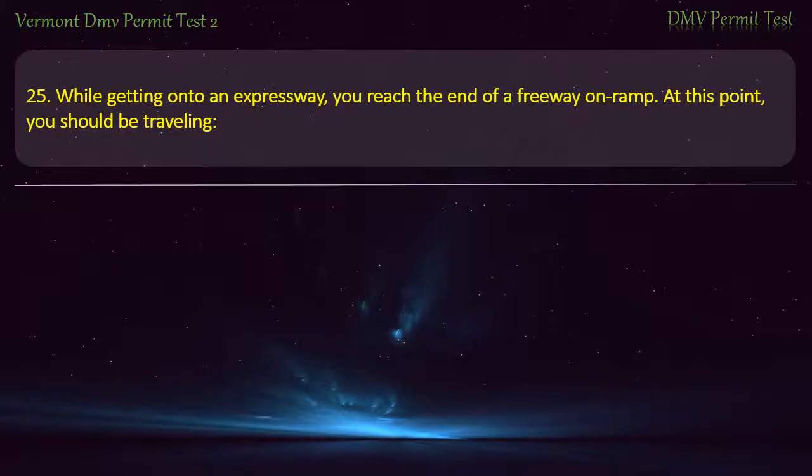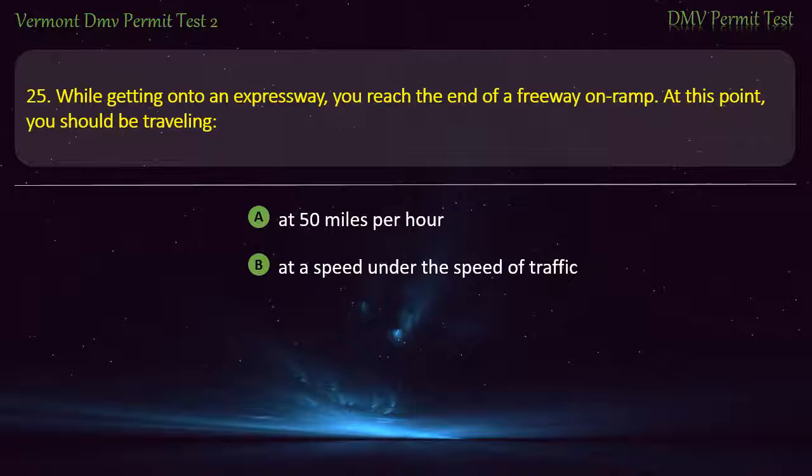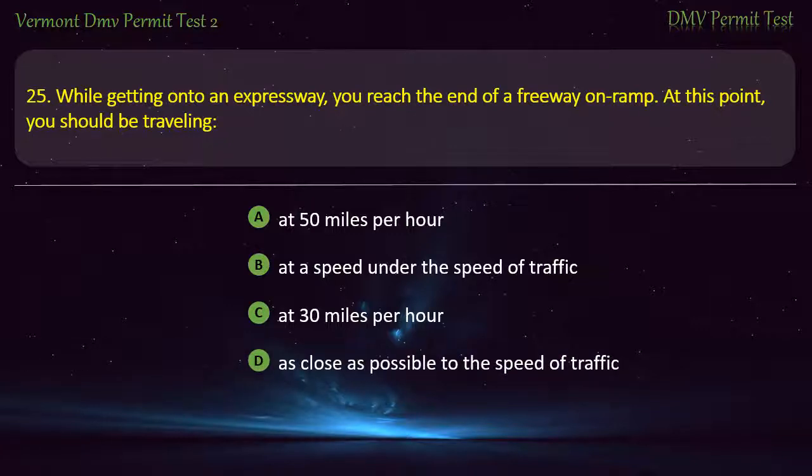Question 25. While getting onto an expressway, you reach the end of a freeway on-ramp. At this point, you should be traveling at 50 miles per hour. At a speed under the speed of traffic. At 30 miles per hour. As close as possible to the speed of traffic. Answer. As close as possible to the speed of traffic.